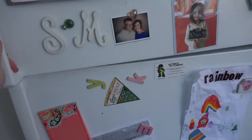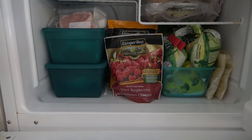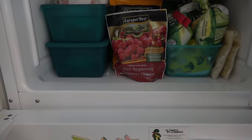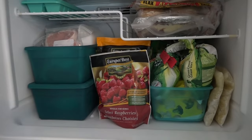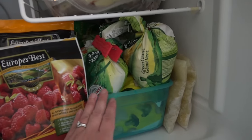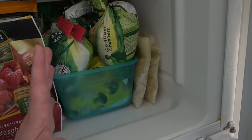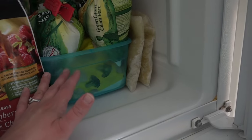And let me show you the freezer because I organized this as well. Over Christmas, we got a deep freezer, and I'm trying to sort out what I want to store in this upper freezer and what I want to store in the deep freeze. So for now, these are all of our veggies that are opened, and I usually just do frozen veggies as a side for dinner. They're quick, they're fast, they're easy.